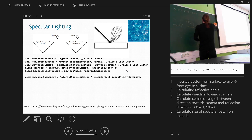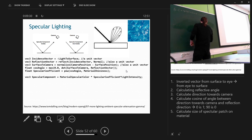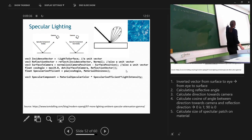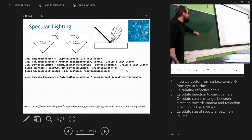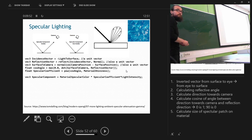right. This is almost the same as diffuse. You just have to take another thing into consideration. And so now we have the incidence vector. It's the one that comes here. So the incident vector comes in like that. Now minus that one will point towards the light source. So I'll just draw that in blue. Like that. So that's the incident. Let's call it I. Right.